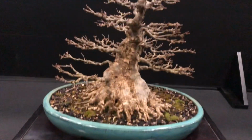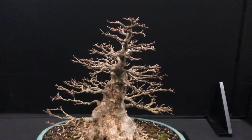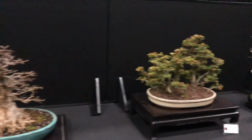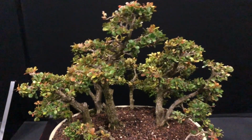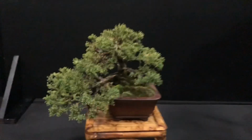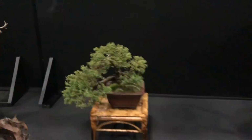This is an import from Japan, from when we could import it easily, now it's much more difficult. But have a look at that. That is a beautiful trident maple. What is that? A Kingsville box group. Oh, that's nice. This is a nice liquid amber. Another little Shimpaku juniper of mine. I wish I had a taller stand, but I ran out of stands.